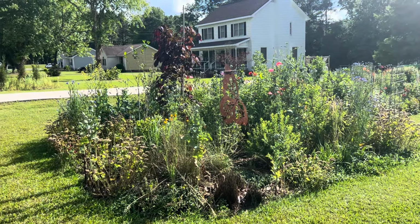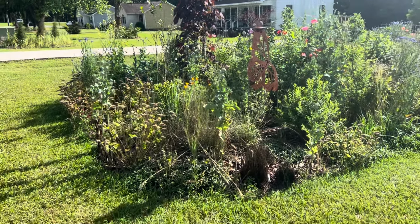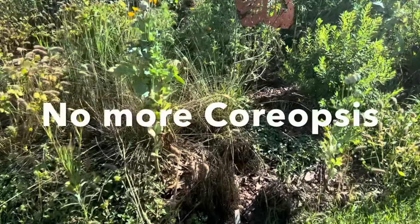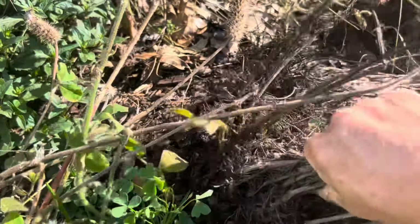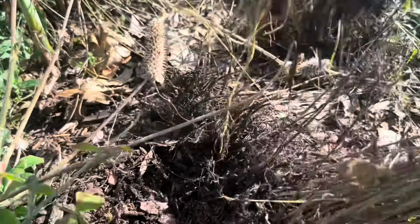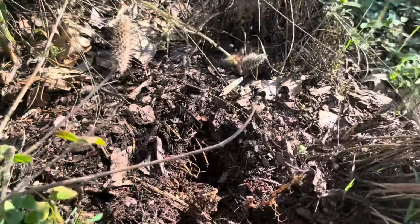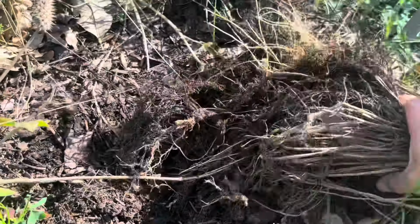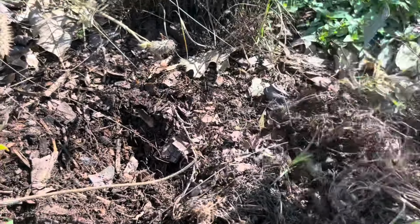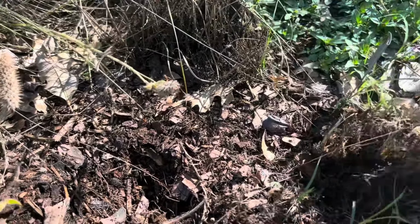All right, so over here to the bed that's mostly flowering perennial ground plane, I want to show you first and foremost that Coreopsis beetle killed the Coreopsis. Look, they're dead. They aren't coming back. Look, I can rip them out just like that. So I probably should have done something about that, but that's all right. I've got so many other perennials to put in. I'm just not going to invest anymore in Coreopsis because obviously I have a pest issue and I don't really like dealing with pests. I'd rather just grow something different.